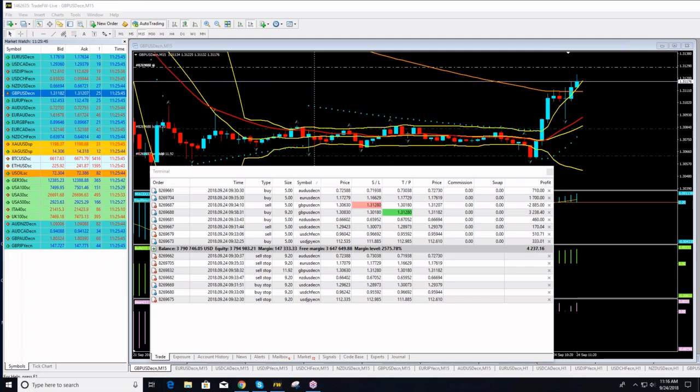That's all I personally have for the moment. You see now that pound dollar started to approach our take profit level, and it will be very interesting to see how it will react. Currently it's trading at 1.3116. That's all I have for the moment, guys.